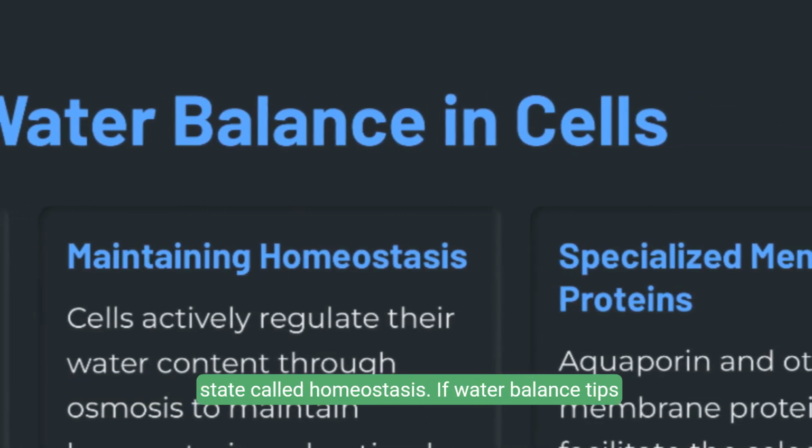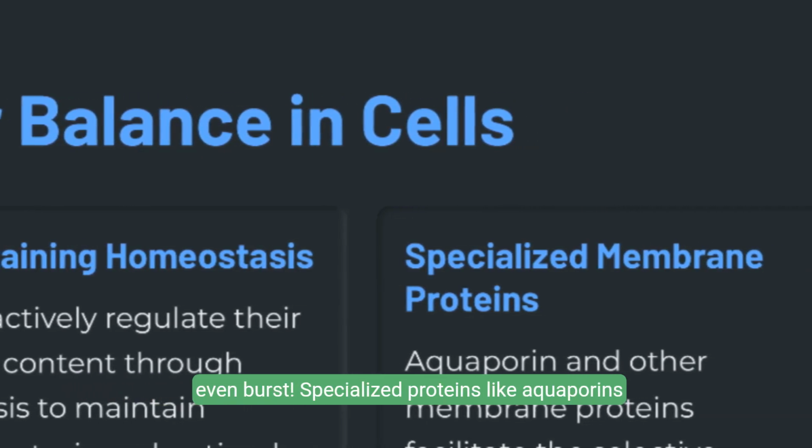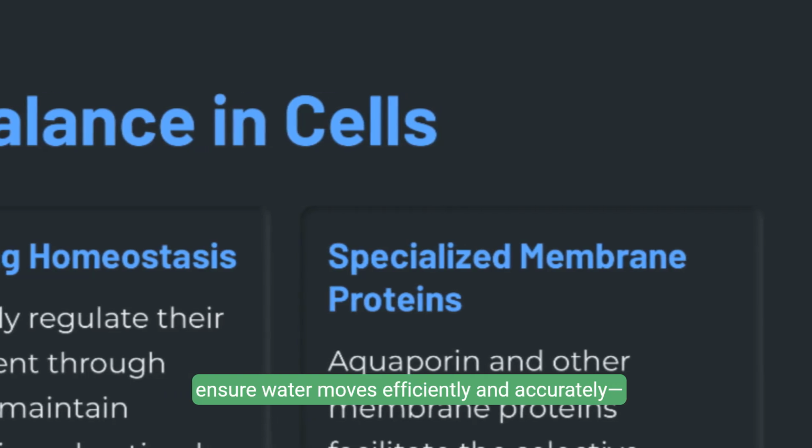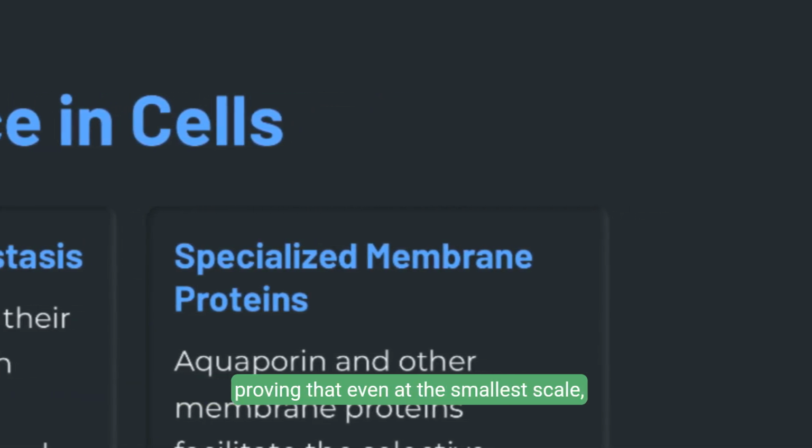If water balance tips too far one way or another, cells can shrink or even burst. Specialized proteins like aquaporins ensure water moves efficiently and accurately, proving that even at the smallest scale, precision matters.